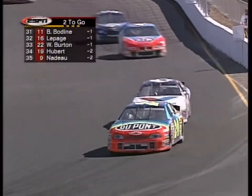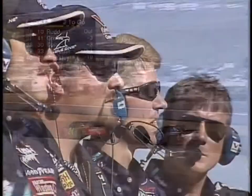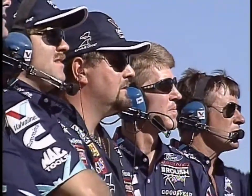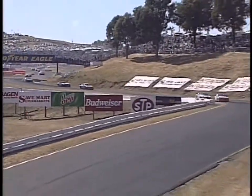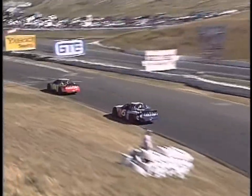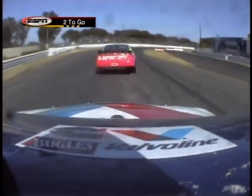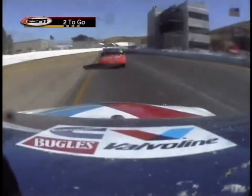Turn 7 where Jeff had a problem earlier today, got off the course. This time he gets through. Martin has only won 1 race so far this year. That was at Rockingham. Sterling Marlin is off the racetrack. As once again, Gordon comes down through turn number 10 and comes to turn 11. Coming down for the white flag, Mark, you've got 2 more chances at your best spot.